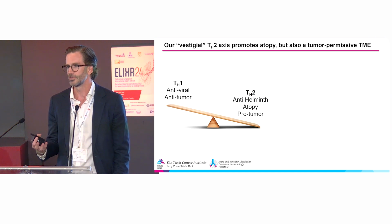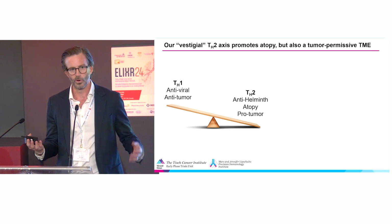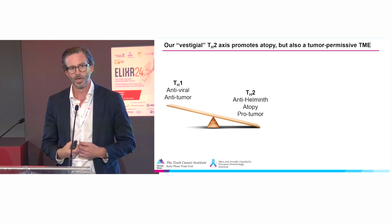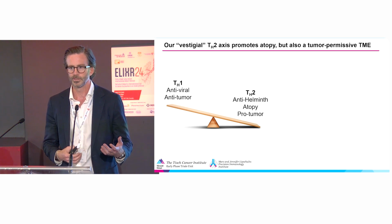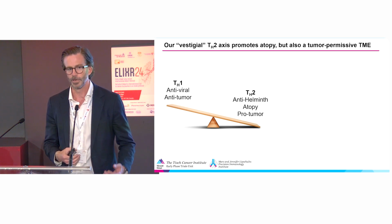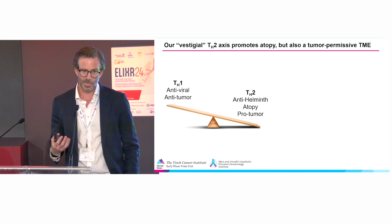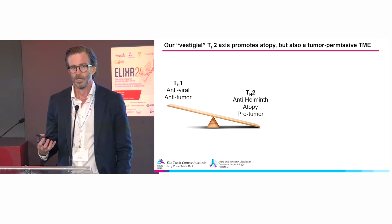in an allergic condition. So, in medical school, we learn about this sort of black and white type 1, type 2 dichotomy within immunology. Obviously, nothing's that simple. But classically, we think of type 1 immunity as very important for antiviral responses, and it's key to anti-tumor responses. While conversely, type 2 immunity is classically thought of as important for anti-parasitic, anti-helminth responses.